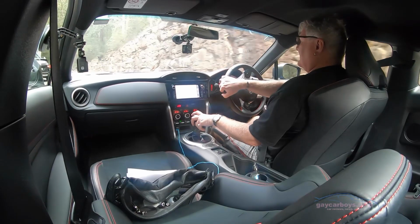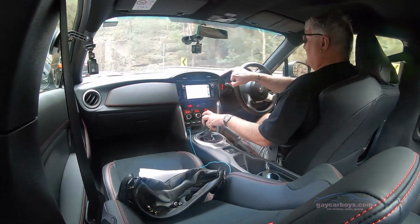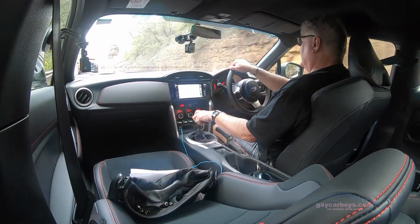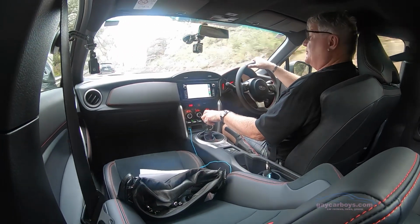Unlike the rest of the Subarus, BRZ is a rear-wheel drive. And that means that the tail does get a little bit lively. Oh dear, we're behind an Outback doing 40. There's always one, isn't there?